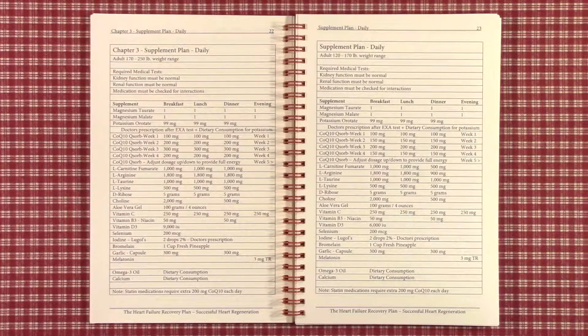Iodine leads to hypo and hyperthyroidism, which is one of the factors causing heart failure. So there is a recommendation to add it to your diet in an amount, and recommended also in a doctor's prescription if possible. There are iodine blood tests to determine where you stand. Bromelain is next on the list.